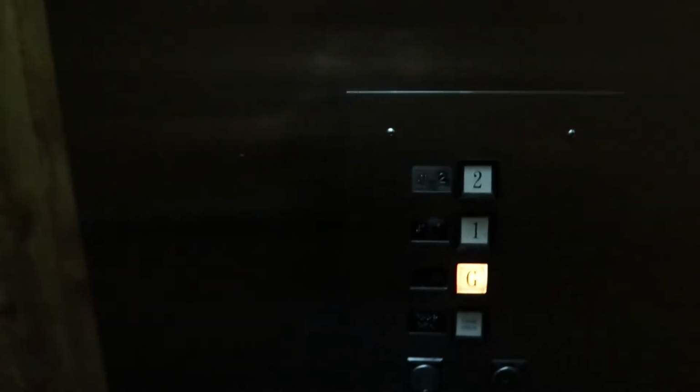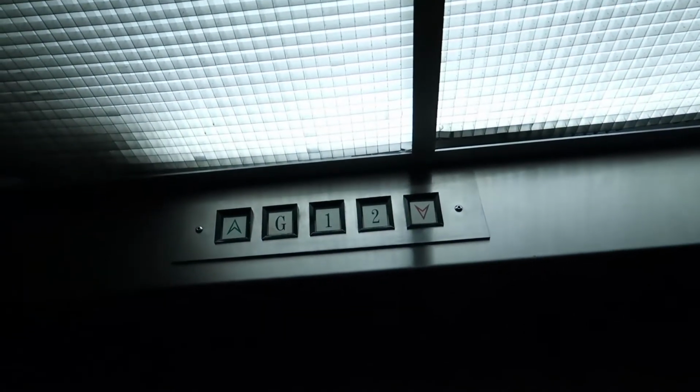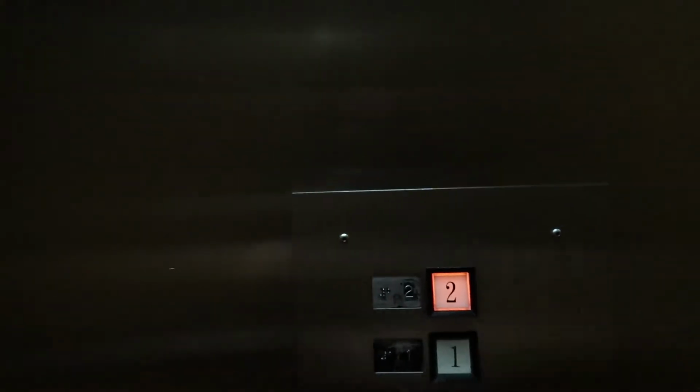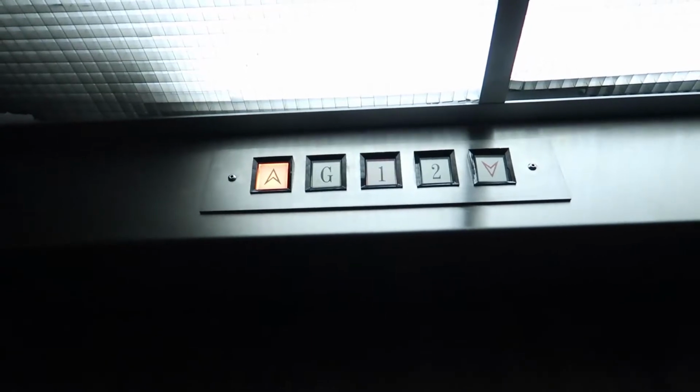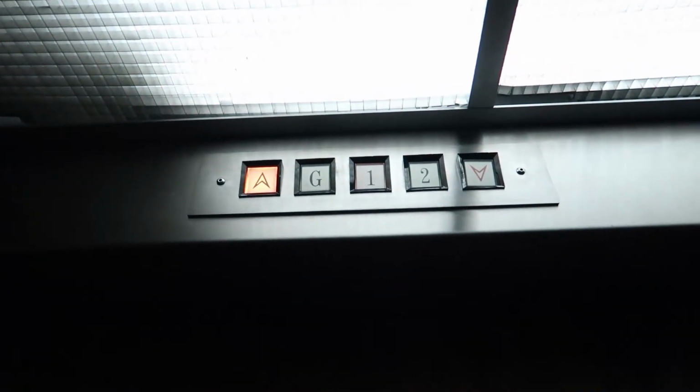Whoa. Sink a little. It has an indicator. And it's really, really dark. Damn, the fan is on a switch. Indicator is mostly burned out, but that is an epic motor.